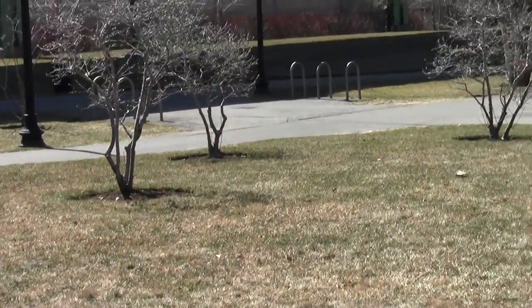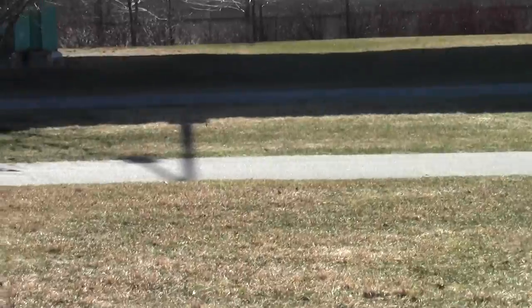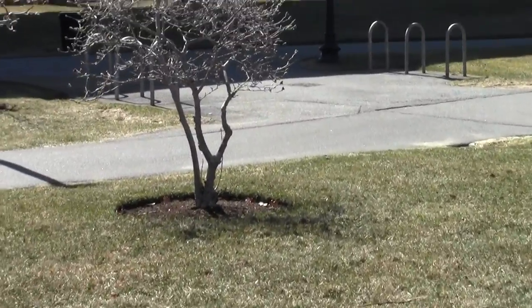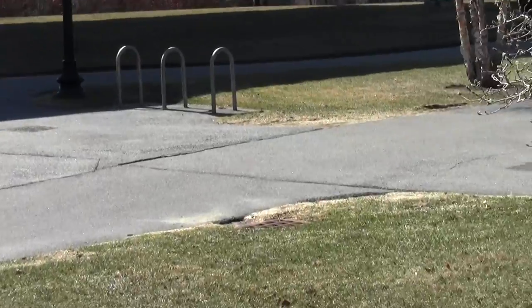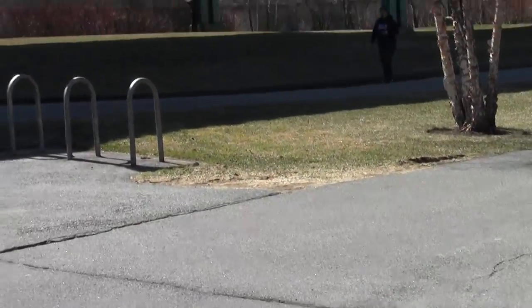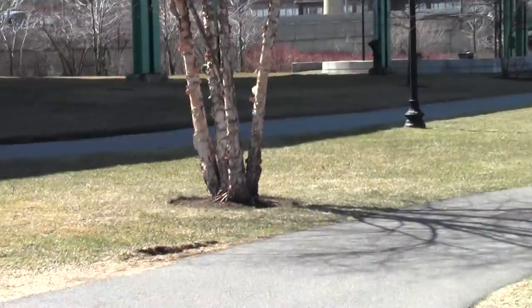I'll head out this way. Very good design in how they created a two-track bike and pedestrian system. Not that anyone's really paying that much attention to it.